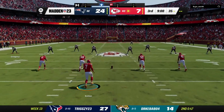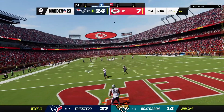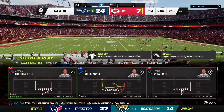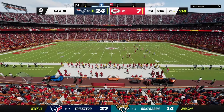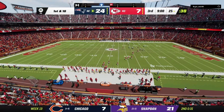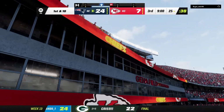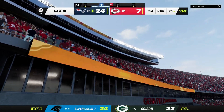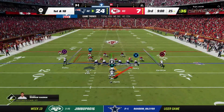So here we go for half number 2. The Patriots with the lead, and they will be getting the football. And a fair catch signaled for and taken successfully. The Pats at the line, ready to go.